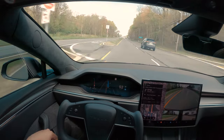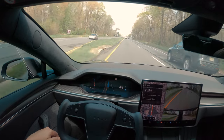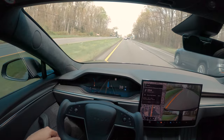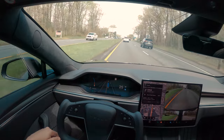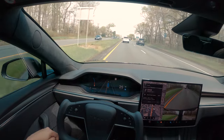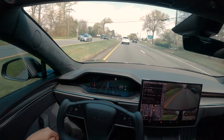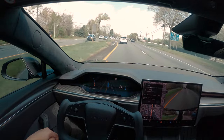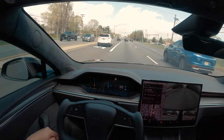Also, if you are trying to learn FSD or trying to see the patterns, I would suggest keeping your route the same. Pick 4 or 5 different routes which you want to test this on, and repeatedly try to go over those routes so that you can see what has improved from the last version. Then you can have a better understanding.